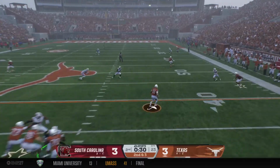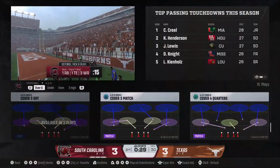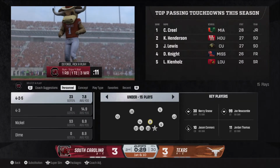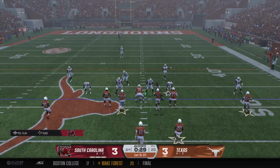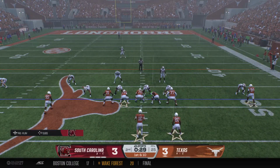On the move. He'll pull it down and run. Slides to the ground after picking up the first great play on 2nd and short. The Longhorns stop the clock for the final time, calling their 3rd timeout. And they won't be able to stop the clock again for the remainder of this half.